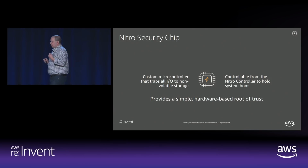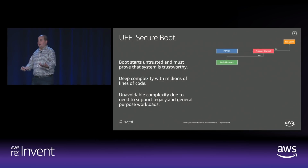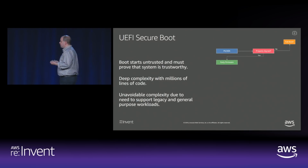Now, to understand why we had to build something here, I wanted to talk a little bit about what the rest of the industry does to provide this type of protection, because it'll really show why we felt like we had to do something different. So UEFI. UEFI is the modern version of firmware that is probably running in most of your systems today.